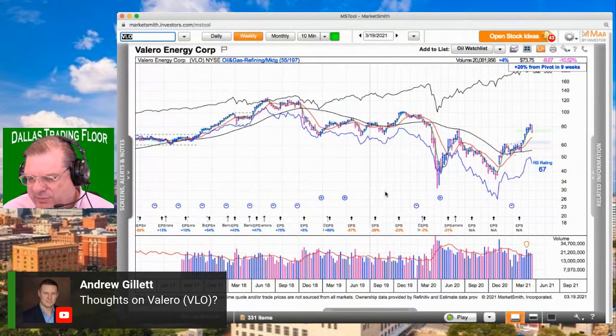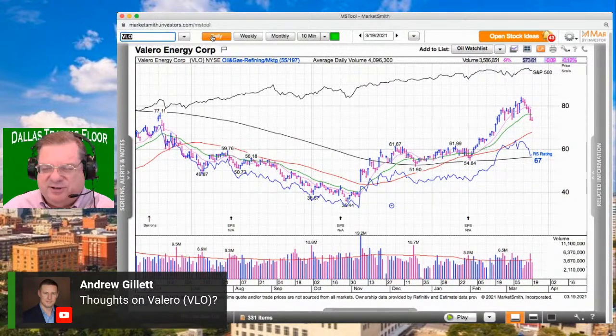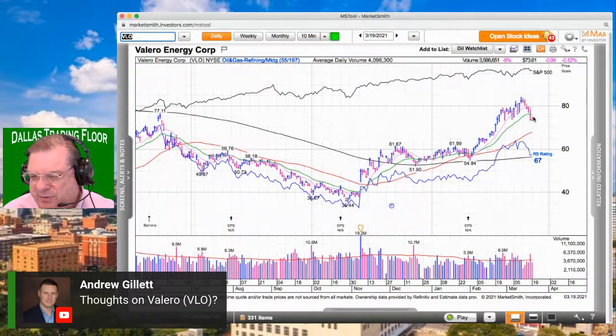I think this one probably is going to go higher. There's a lot of selling today, but all in all, I do like this one. I do wish it hadn't pulled back like this. But I do think it's probably going to get some support right below the 21-day line. That's what it's kind of looking like to me. But there's been a lot of selling, so be careful on this one.